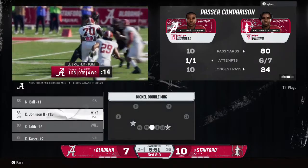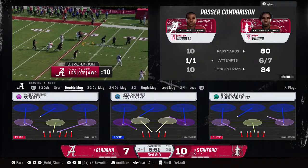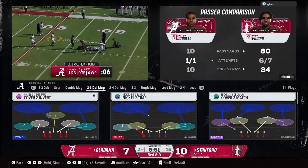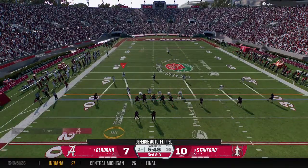That's what I love about this guy. He has the ability to sneak out of the backfield. The quarterback's able to find him open, checks it down for a nice gain. Offense moving closer to the line to gain after that catch.